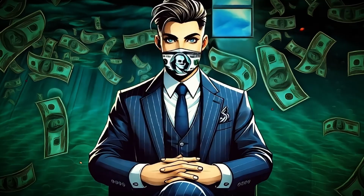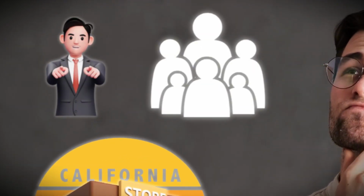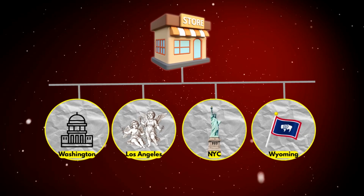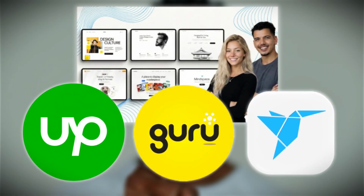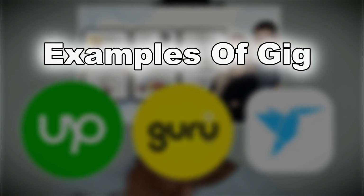List your services strategically. Think about it this way. If you have a shop in California, there's a decent chance for people in that area to discover you. But if you have shops across multiple states, you'll dramatically increase the chances of people finding you. And that's exactly why I'm giving you this table of all the freelancer platforms where you can list your services, complete with examples of gig or service titles.